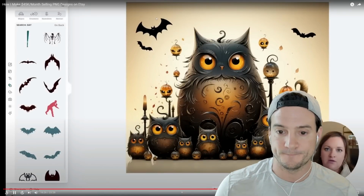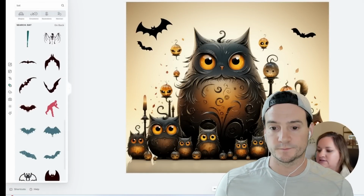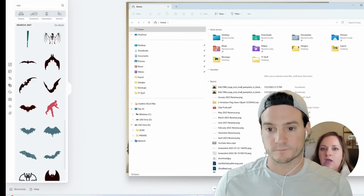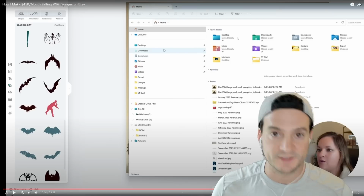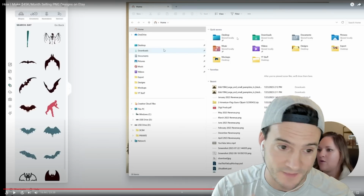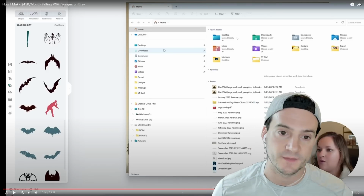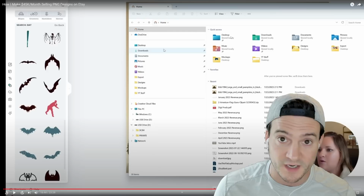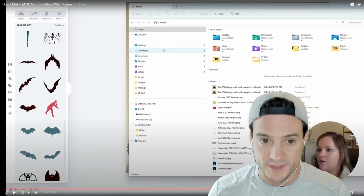The next step would be to mock this up. What I am currently using to mock up everything is a tool called Bulk Mockup, because I usually create 20 to 30 designs at a time, and I don't have time to sit there and mock up 20 different designs. As a quick reminder, I did a tutorial on Bulk Mockup in the past as well, but with MyDesigns, guys, it's so much easier. You know what I mean? They've already got the mockups built out for us too. If you use Bulk Mockup, you still need to make the mockup templates first. So I just wanted to note that as well.